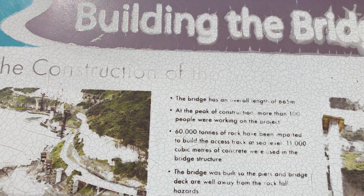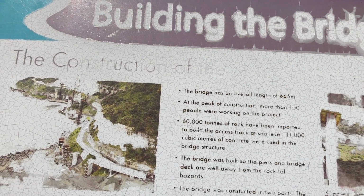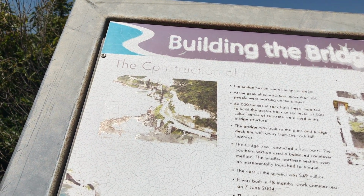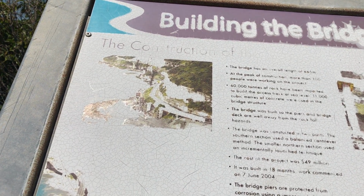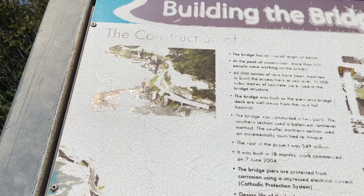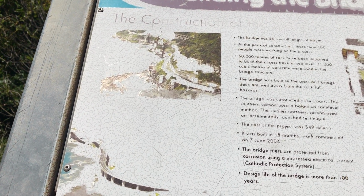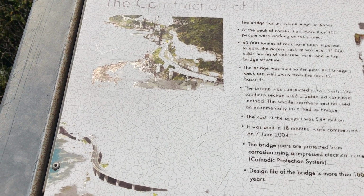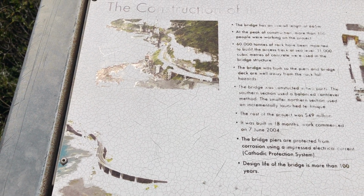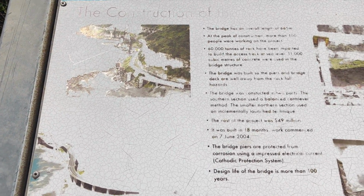The bridge has an overall length of 665 meters. At the peak of construction, more than 100 people were working on the project. 6,000 tons of rocks had been used to build the access track to sea level, and 11,000 cubic meters of concrete. Oh my god, this bridge!